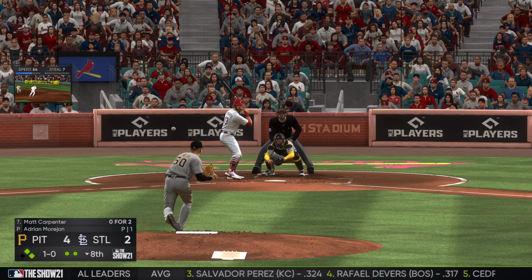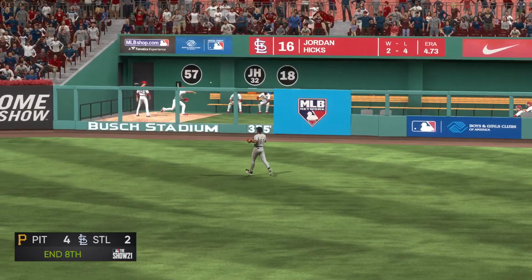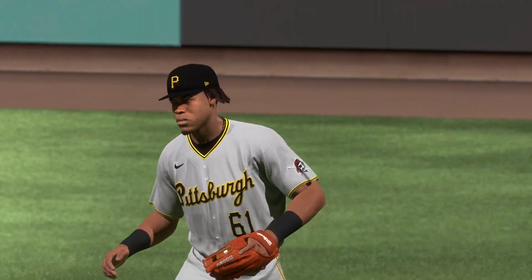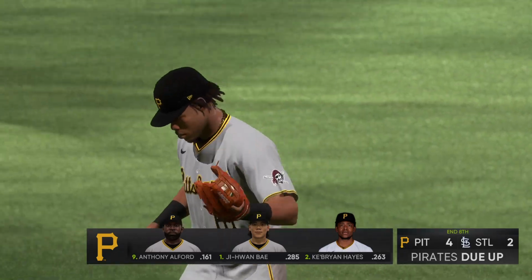One 0 count. Here it is. Swing and a ball hard hit toward deep right. And the inning will end as they're unable to cash in with 2 outs. Cards strand a couple. Still down by a count of 4-2.